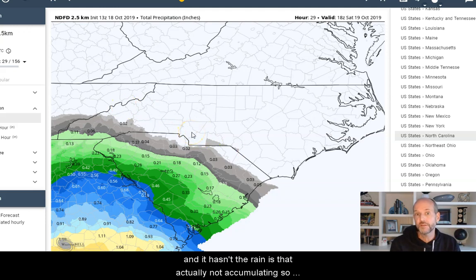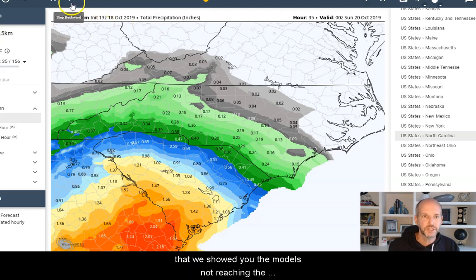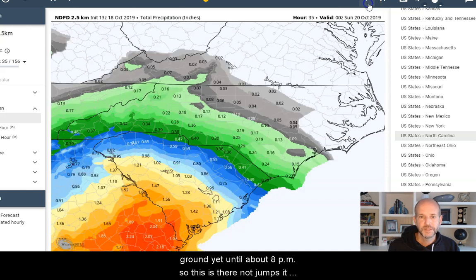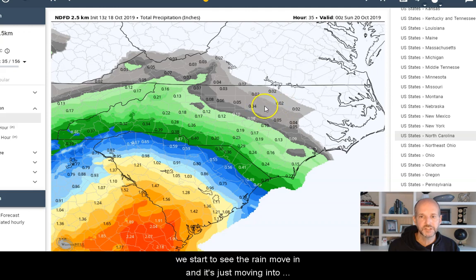So this is a really good indication. One thing in the model to look at is not Futurecast radar. Look at Futurecast rainfall accumulating on the ground. This shows that the rain we showed you in the model is not reaching the ground yet until about 8 p.m. I know it jumps. It's a 6-hour jump, from 2 p.m. to 8 p.m. At 8 p.m. we start to see the rain move in, and it's just moving into Raleigh.